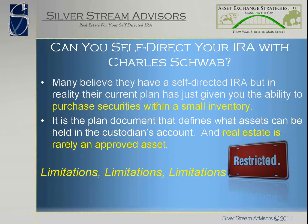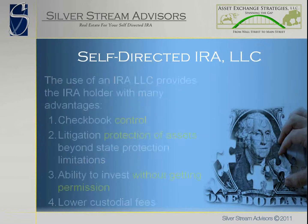It's the plan document that defines what can be held in a custodian's account. The IRS says that there's only a few items that cannot be purchased in an IRA. Real estate is perfectly legal. Tax liens are legal. Notes are legal. Factoring is legal. All sorts of things are legal inside of an IRA. There's only 3 or 4 items that you can't buy. What it really boils down to with these other custodians is limitations. They don't want to, and they don't have the capability of managing assets like real estate.